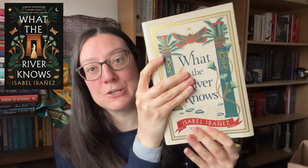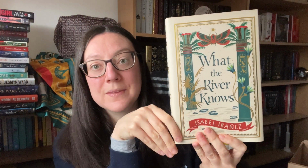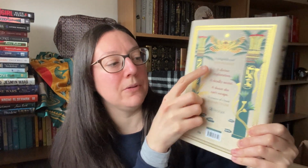Obviously it is Egyptian based, so that's why we've got these again. Oh yeah, the same symbols that are on the scarf that's based on the book. I said I've been to Egypt, but I don't know a lot about Egyptian symbols or anything. And that is a lovely spine. Again, it's not quite central on the book, but the design is stunning. And then on the back, a divine exploration, a deadly secret, a desire she can't escape. And then we've got a couple of accolades. I think that's what they're called, accolades.